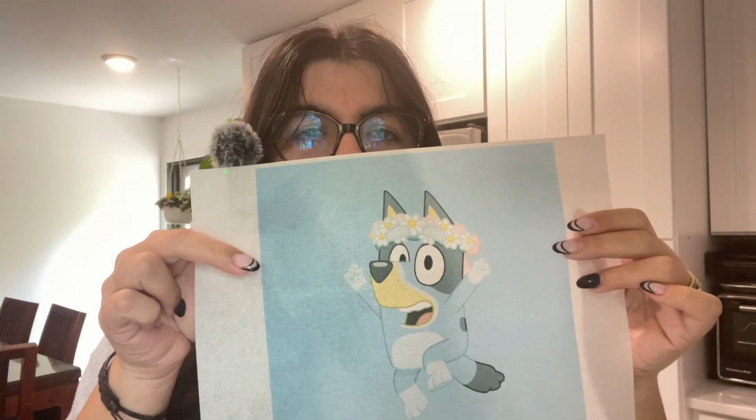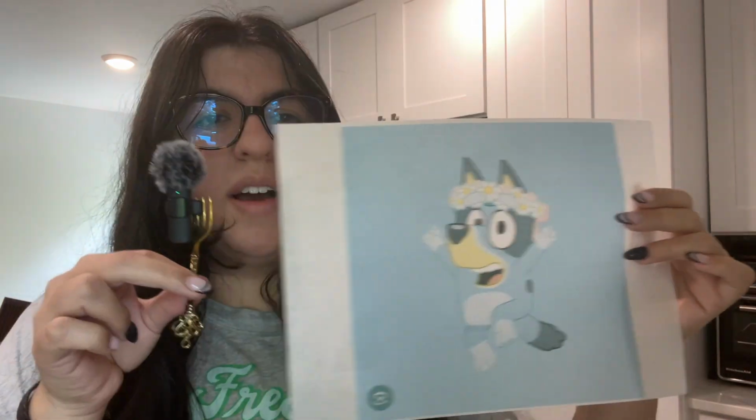Good morning. It's Saturday, and today I have to actually make a cake because I'm going to a birthday party tomorrow, and I'm actually kind of excited about this cake because it is Bluey themed. Yay! First cake I've ever gotten that is Bluey themed. I'm super excited. I baked the cakes yesterday.